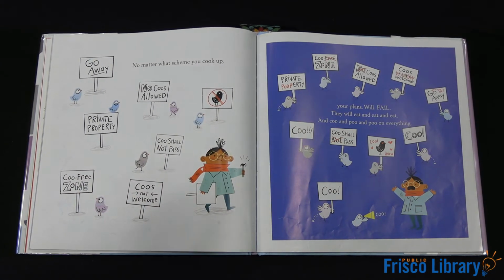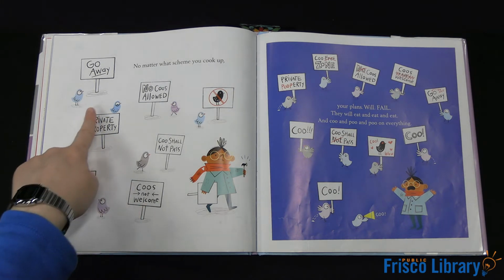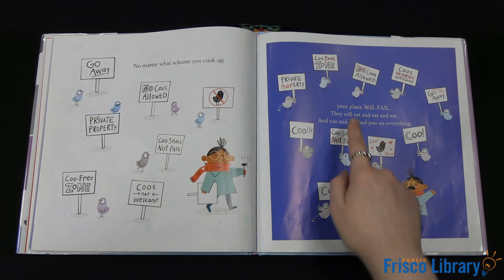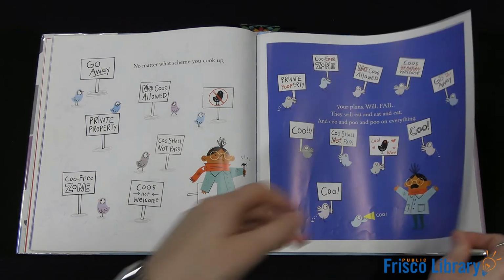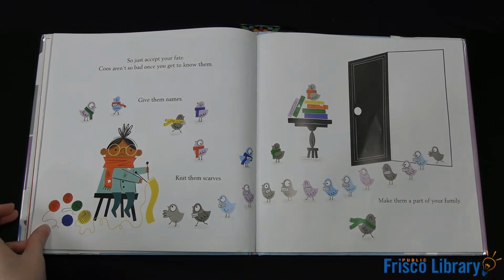No matter what scheme you cook up. Oh, look, she put up signs. They say, go away. Coos not welcome. Your plans will fail. They will eat and eat and eat and coo and poo on everything. So just accept your fate.